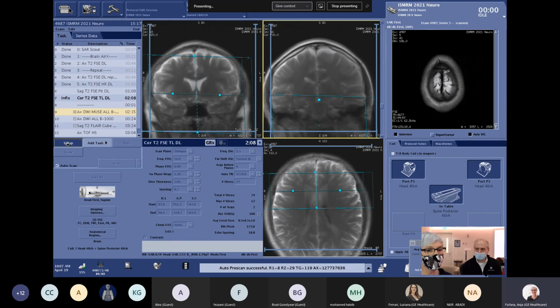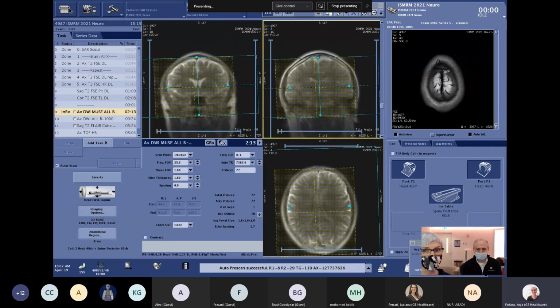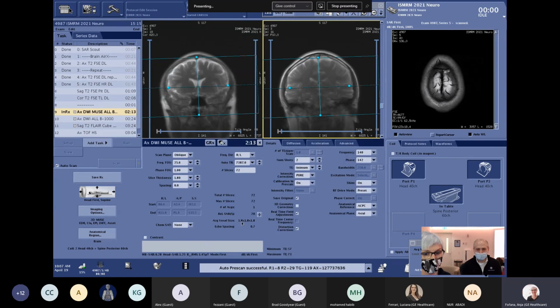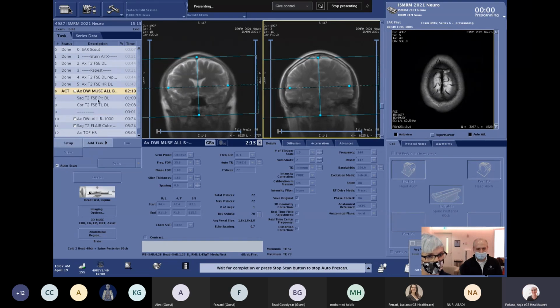Okay, then we want to show you our Muse feature, which is a multi-shot diffusion technique. We want to show a Muse scan done through the entire brain. Even though it's a 2D scan, we run an isotropic voxel, 1.8 squared. So the scan will take 2 minutes and 13 seconds, and we can look at the images after. Okay, so let me just get that cleaned up a little bit.